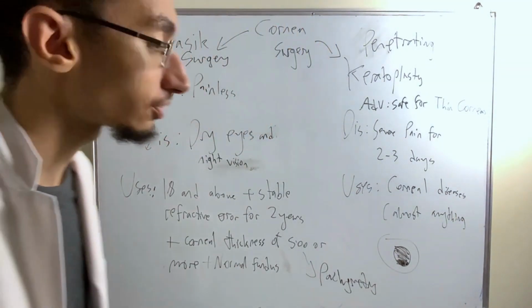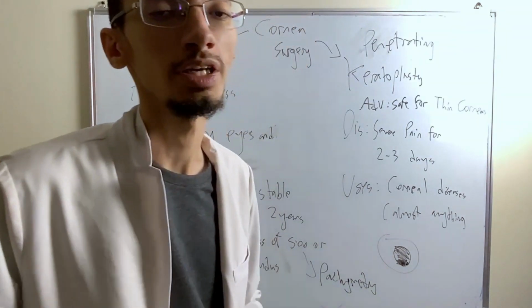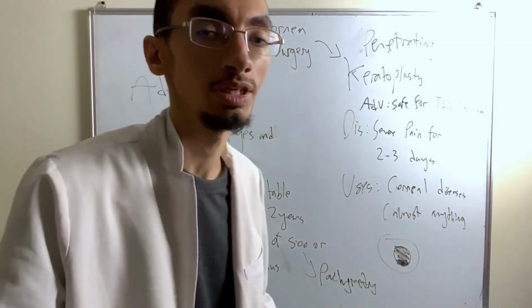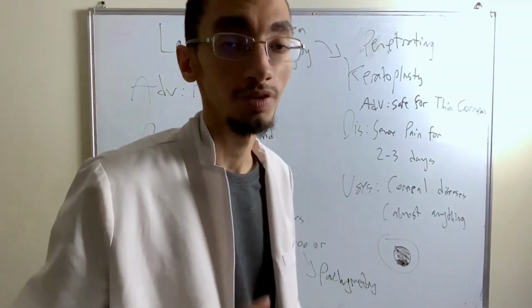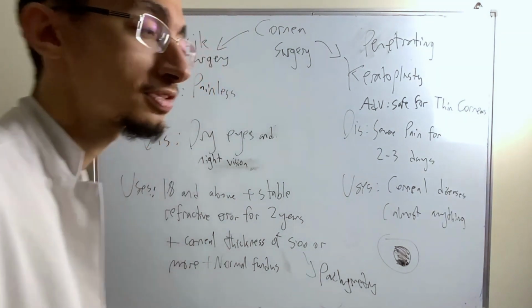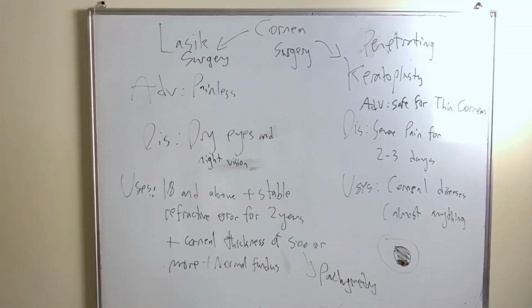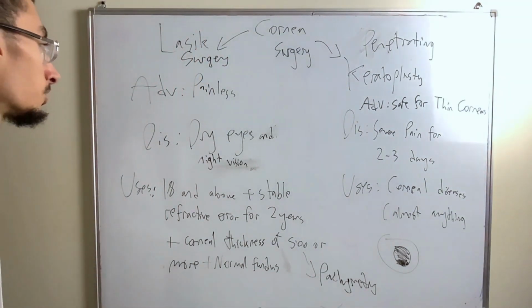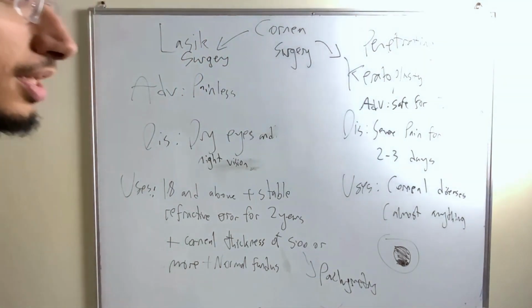So that's one indication, like anything to do with the cornea, especially advanced cases. So anything you talk about regarding corneal diseases, they always put keratoplasty, especially as a last case scenario or in advanced cases, okay? That's pretty much it for the keratoplasty. You want to know the differences between the two, the advantages and disadvantages, what is the idea behind the two, and most importantly, at the very least, know the indications for LASIK surgery, okay? That's pretty much it.